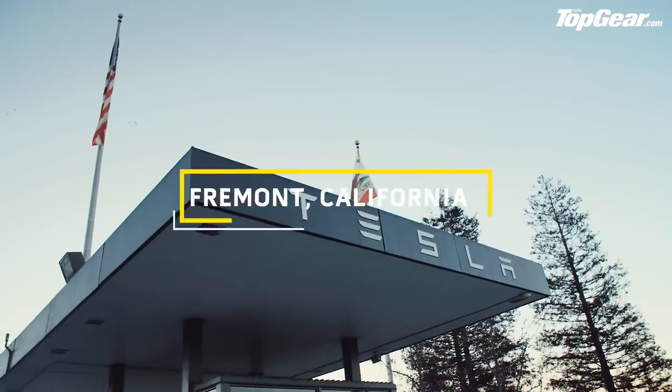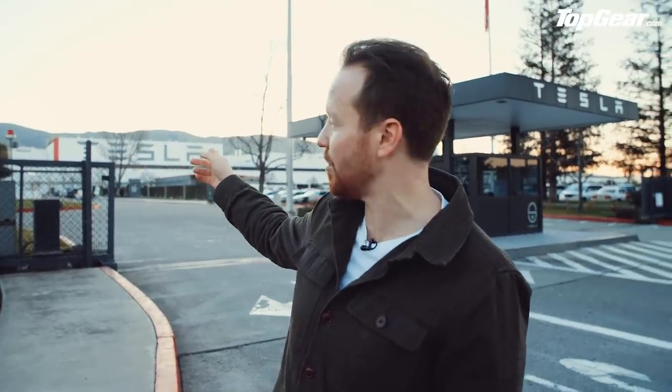Right, it's 7:30 a.m. and welcome to quite literally the gates of hell. Well, the gates of the production hell. At least we're here at Tesla's enormous Fremont factory. You can see it in the background, looks a little bit like the Death Star from Star Wars, doesn't it?